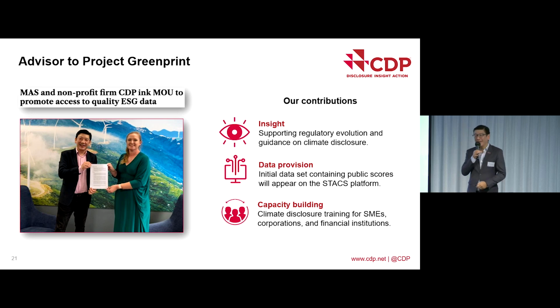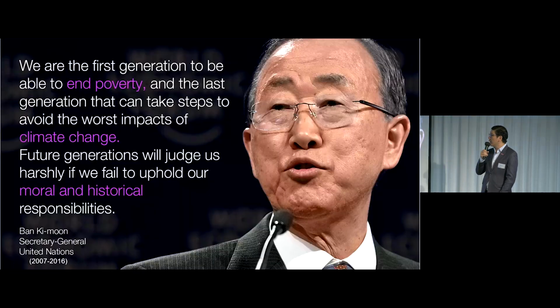Second to last slide. We're the first NGO to sign an MOU with MAS, so it's a very real privilege. We did this in March when we opened our office here. So that's me and Darian. And this is our contribution to Greenprint. We provide them with our data, scoring data, and obviously STACS and I are looking at how we can improve that relationship going forward, especially around SMEs. And I want to finish quickly on this last slide.